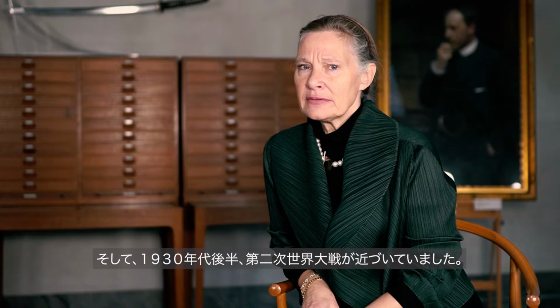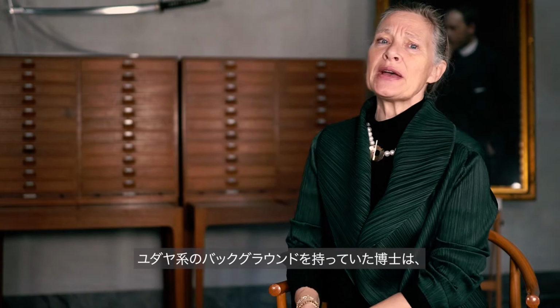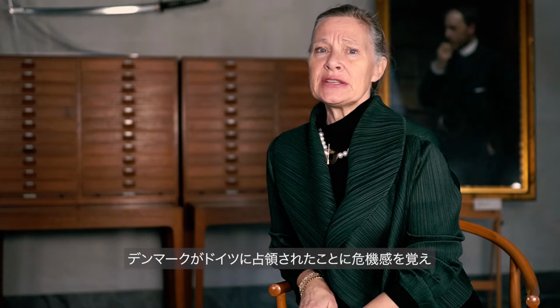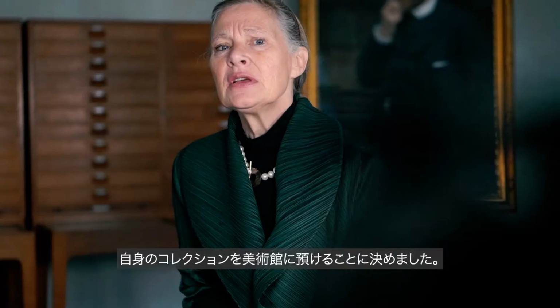And then it happened in the late 1930s, when the Second World War was approaching. Since he had a Jewish background, he became quite disturbed by the conditions. At that time, Denmark was occupied by Germany. So he decided to give his Tsuba collection to the museum.